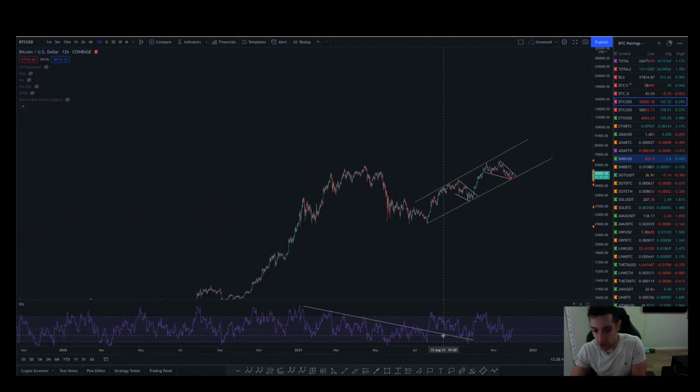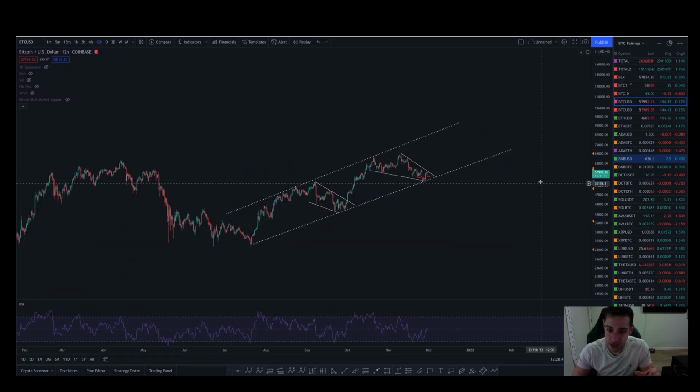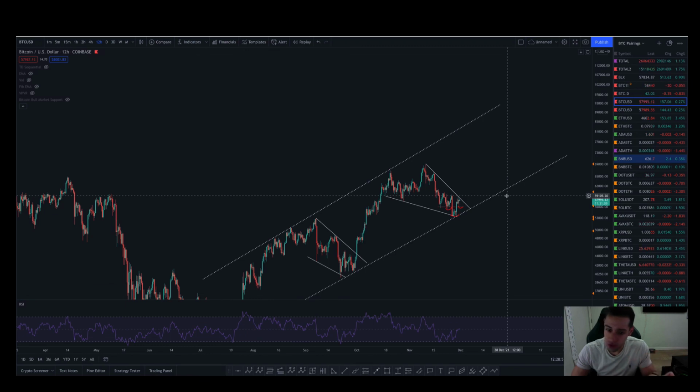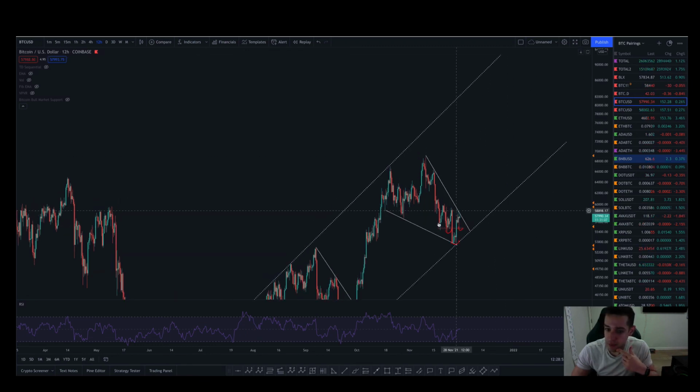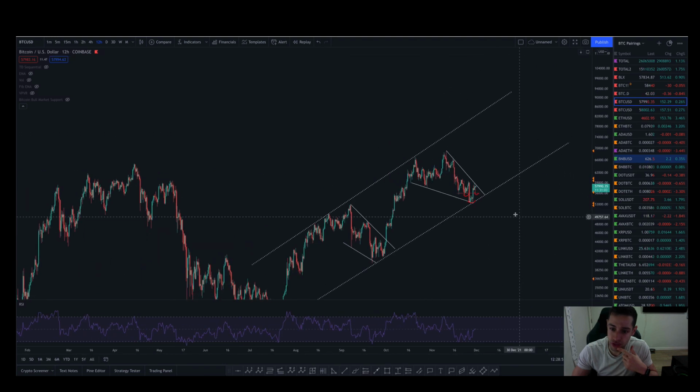So let's see where we can move into the next day. You need to pay attention to these key levels. 60k is the key level. Let's see if we can close above that on a higher time frame. Daily would be great. Weekly even better. And let's see what we can move into December. Excited for how things are looking.